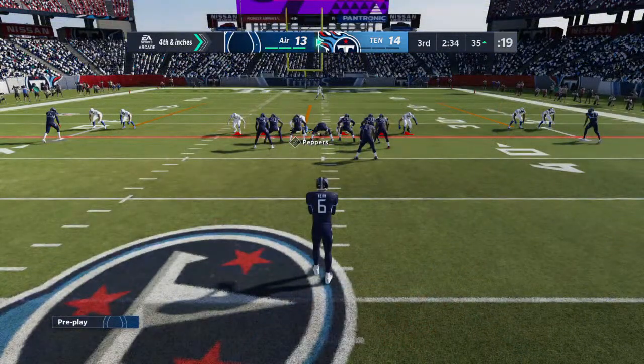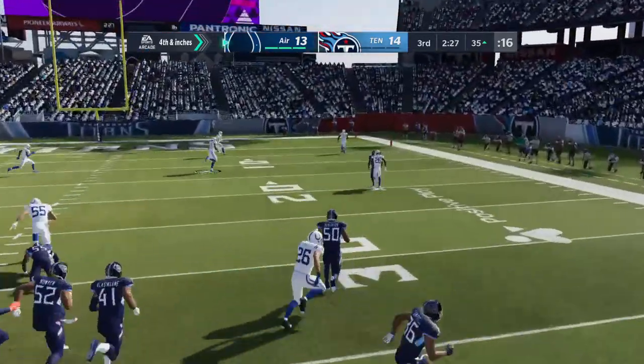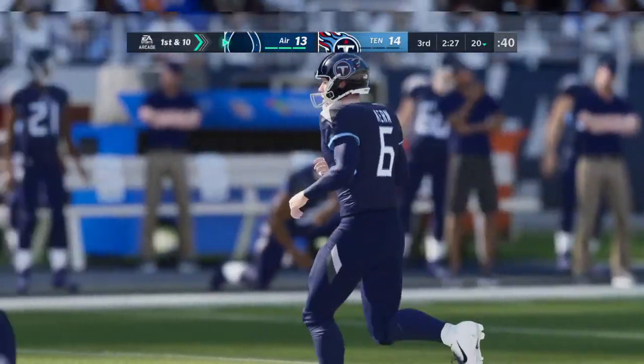Here's Brett Kern now, as he should be able to pin him back deep here with his first punt. And I don't think Edelman will be able to get to this one. No returning this one. It sails out of bounds, and they'll spot it right at the 20.